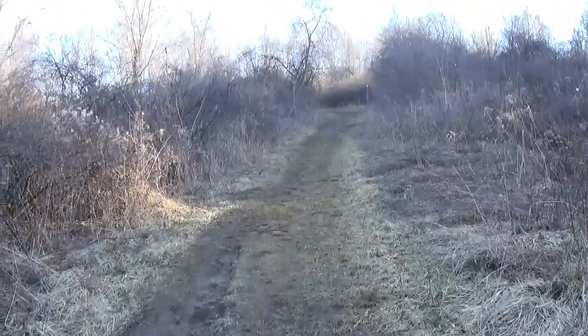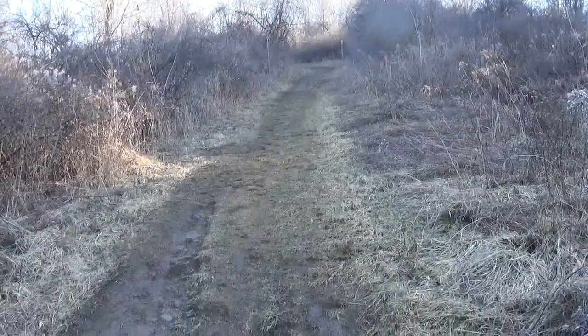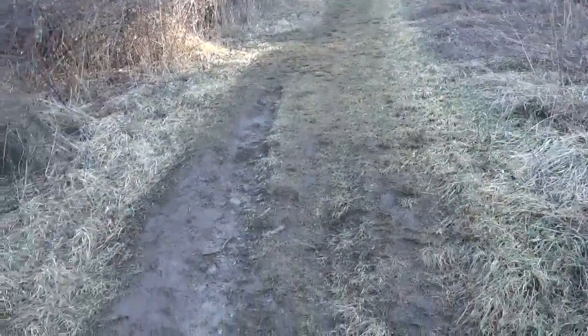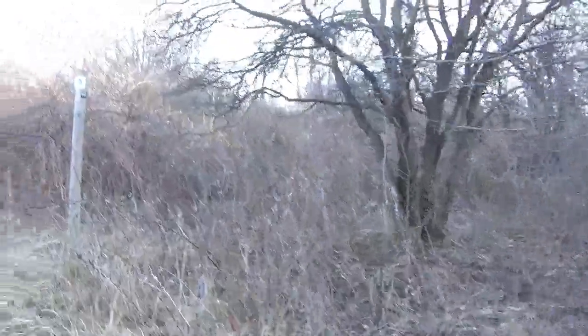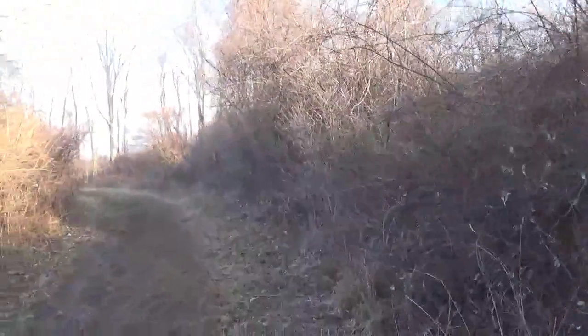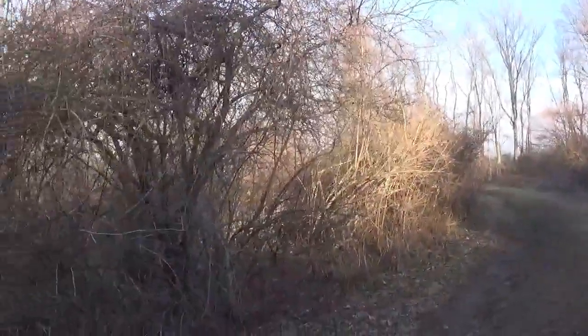I'm gonna get winded. I'm gonna turn you off until I get to someplace decent. Like, I see another mile marker up there, so let me get up there. It's gonna take me a minute or two. Mile marker 542 on the DR Trail, Green Lake State Park. Not much to look at.